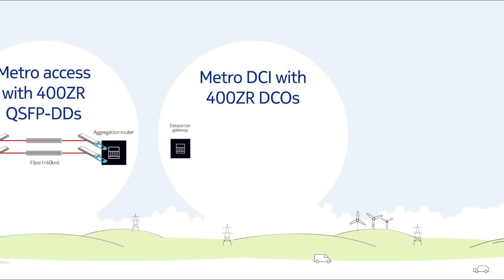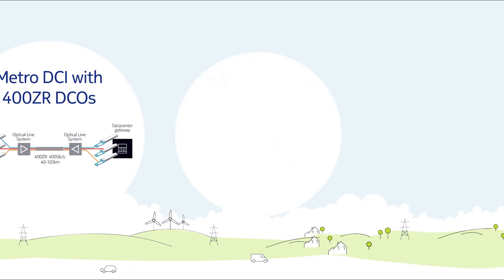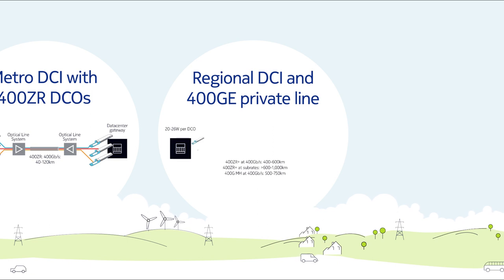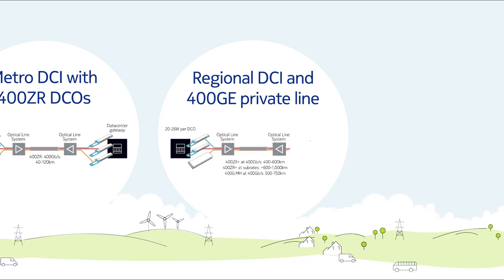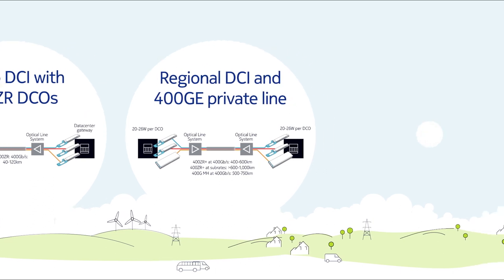Optical line systems can multiplex multiple wavelengths on a single fiber and amplify coherent wavelength signals to extend their reach. Higher performance coherent optics, such as 400ZR Plus or 400G multi-haul DCOs, can support DCI and private line services over longer distances. These optics demand higher power and better cooling.